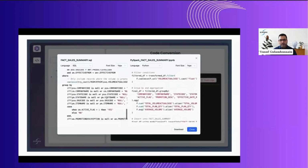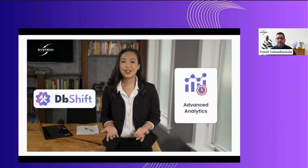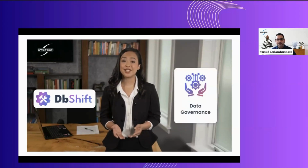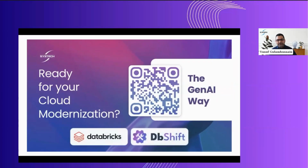Now, the code is not just ready to move, it's fully modernized and ready for deployment on data platforms like Databricks. With DBShift, Systech enables businesses to seamlessly modernize their infrastructure, unlocking a wide range of powerful capabilities: advanced analytics, GenAI-driven insights, data governance, and security, all at the scale and performance modern enterprises demand. This isn't just migration, it's modernization. Ready for your cloud modernization? Contact Systech to leverage GenAI-powered DBShift for a fast, seamless, and guaranteed migration.